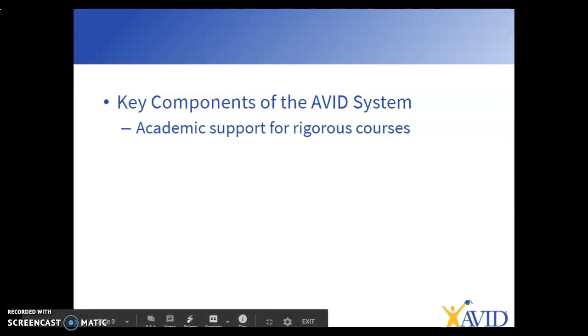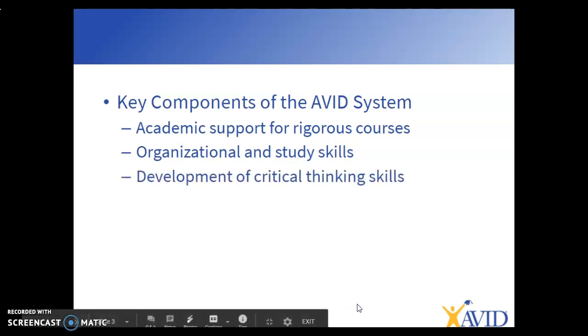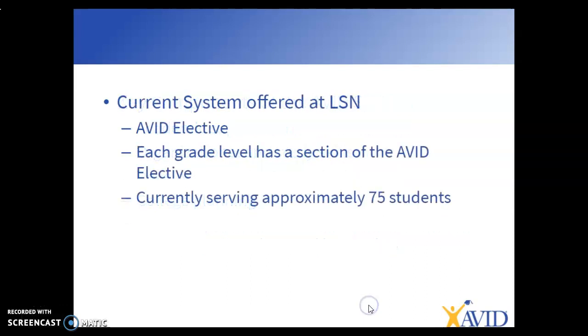We find a lot of students are afraid to take those harder classes because they don't know what it takes to succeed, and we provide them those skill sets. We teach them organizational and study skills. We help them with development of critical thinking skills, so it's not just about learning content, it's learning how to think. We help them with college planning, including financial aid and scholarship searches. And we work on soft skills such as networking, oral and written communication skills, and leadership.